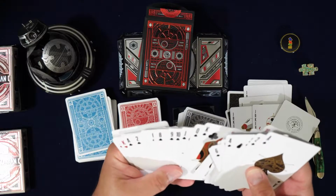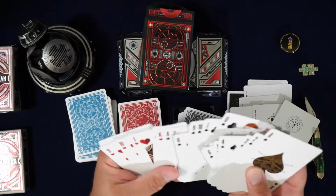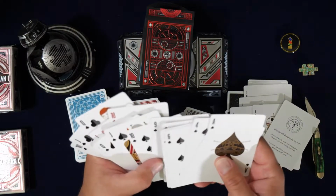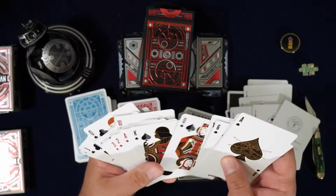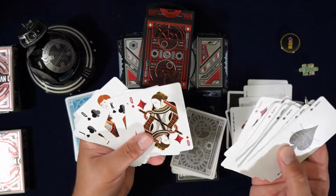Who's the Queen of Clubs? Oh, okay, Mon Mothma. Who's the Queen of Hearts? Makes sense. When I usually play, I never look at the queens too often. Perfect. Yeah, this makes sense.